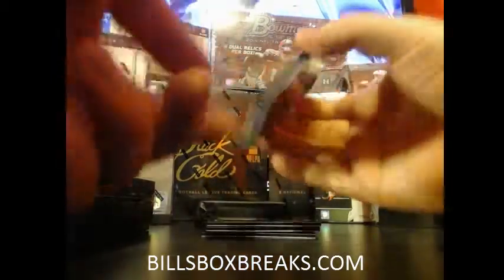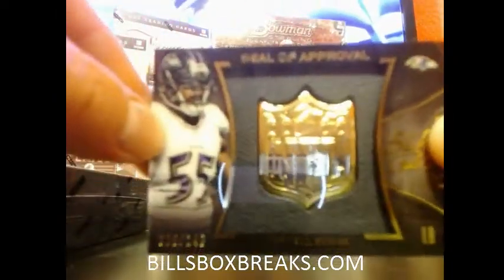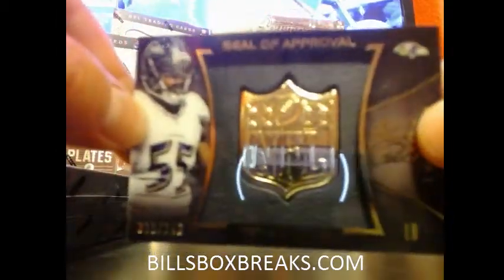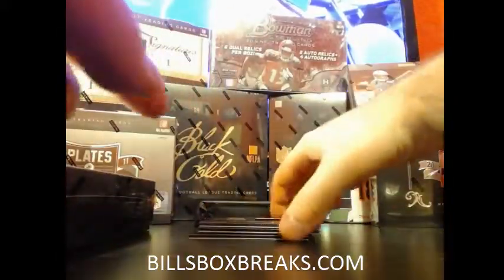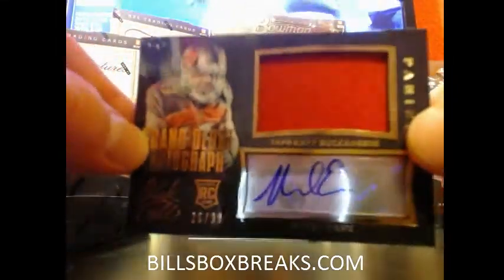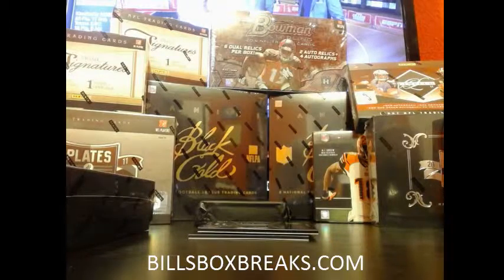First one, you know, love Terrell Suggs for the Ravens, seal of approval, NFL shield. Next one, ooh, nice one, out of 99, Mike Evans, 25 out of 99, nice little patch out of there. For the Buccaneers.